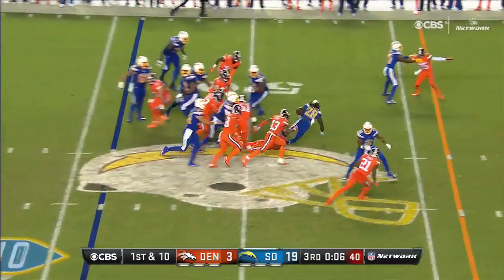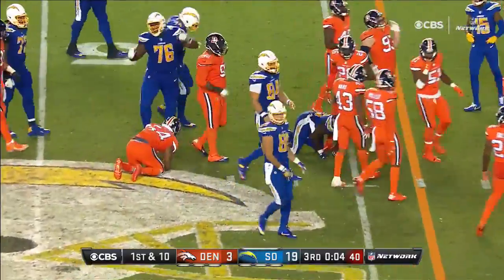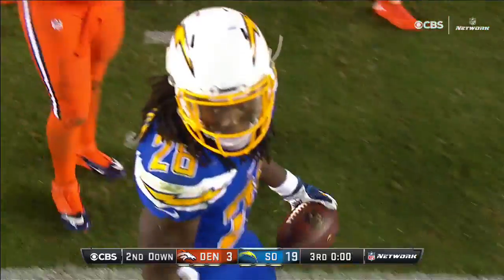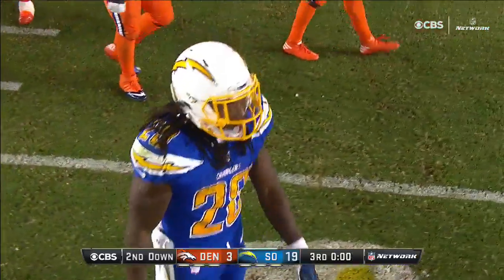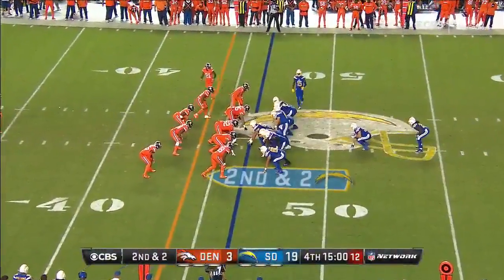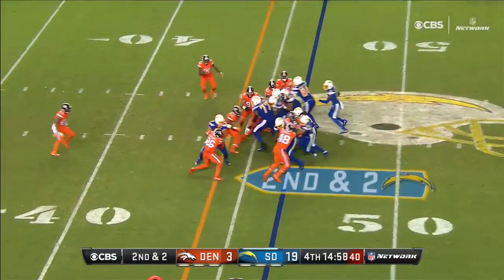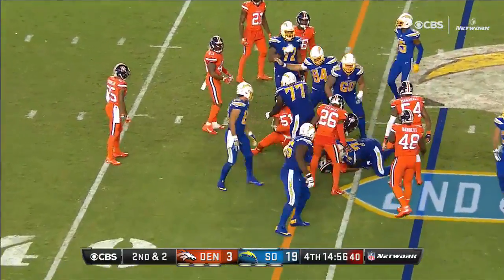Here's Gordon, and he's able to burst through. Got caught by the ankles by Marshall, but 19-3, Chargers after 3. Here's a carry. Gordon, he's close.